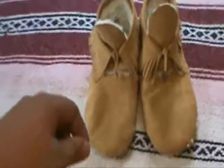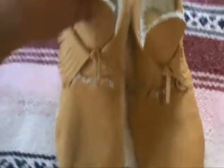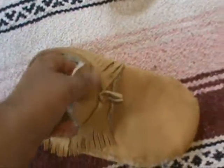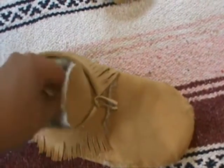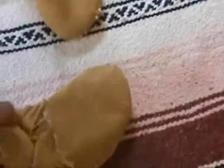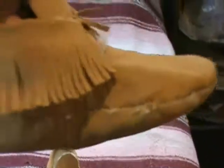Next, I sell moccasins like this. These are the low top moccasins, just the regular ones. For now I do not sell the high top, but I will soon be selling the high top moccasins. And these are lined with fur, as you can see. They're very warm for in the winter time. And I made these for my mom. These are called side seam moccasins because they have the seam all the way on the side of them.